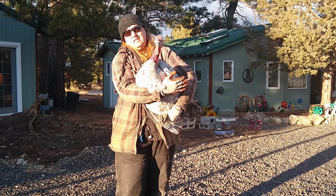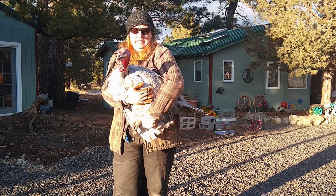All right, so Bob, like I said, is a broad-breasted. Now let's go ahead and meet Sulley. Sulley is our blue slate turkey. All right, so this is Sulley. Sulley is a blue slate.